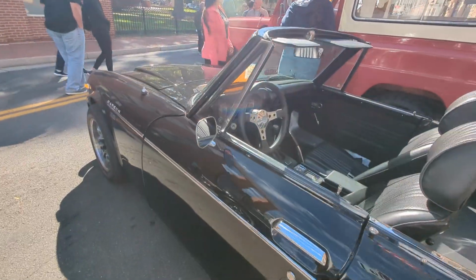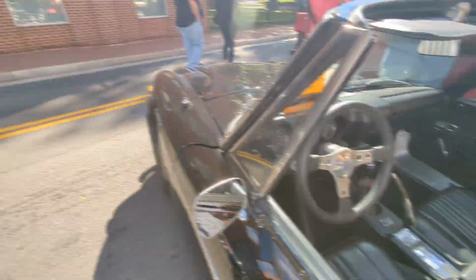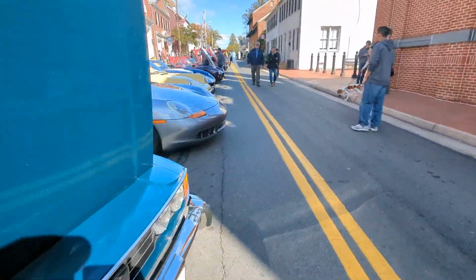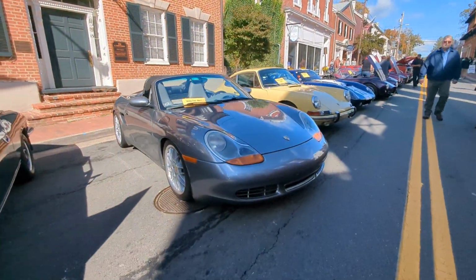Yeah. Yep, nice to see the Japanese cars lined up here together. Very, very cool. Oh, here's a car. I have one of these. This is a 986 Boxster.